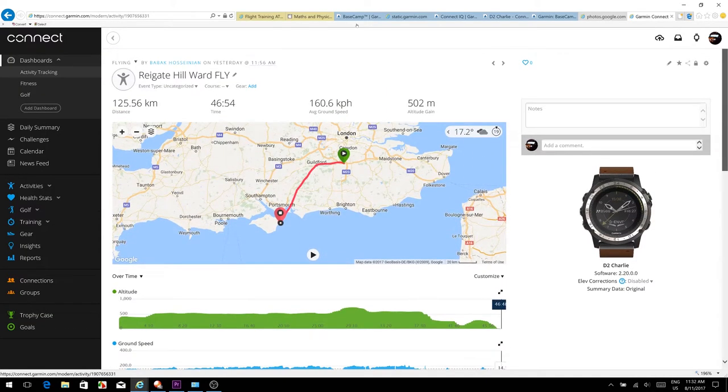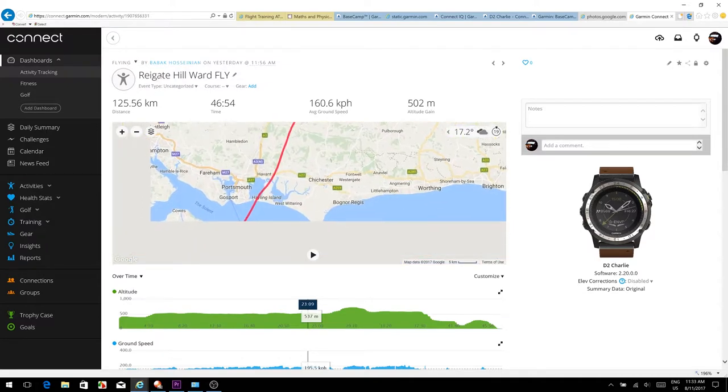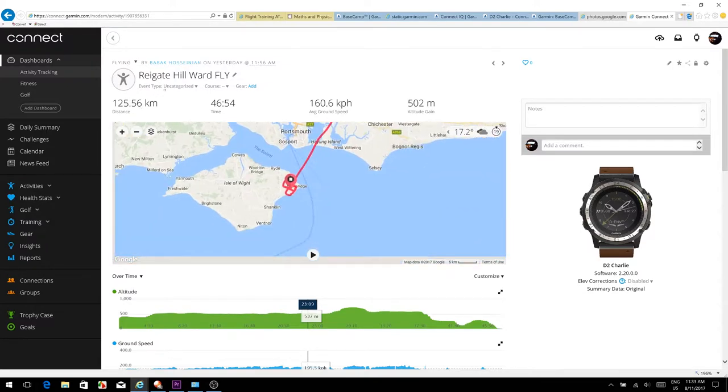So this flight from Redhill to Bembridge can be seen on the map, and it can actually replay the flight for you. So you can see at different stages of the flight what altitude I was flying, which direction I turned. So you can see as I'm approaching Bembridge, here's what happened. I flew overhead, orbited twice, and landed. The reason I had to orbit was because there was a plane in front having difficulty landing. There was a strong wind that day, I have to admit.